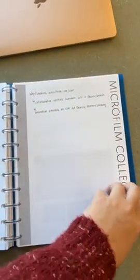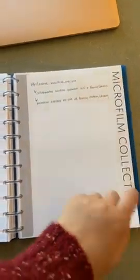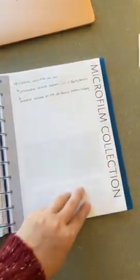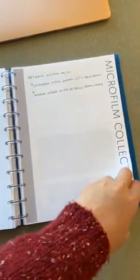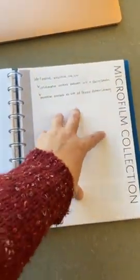The microfilm collection, this is a collection that's held at the Family History Library, but I haven't had a chance to go there. This open space is so that I can write down the specific microfilm that I want to look up when I get there. But I need to get into each ancestor's information and find the numbers.